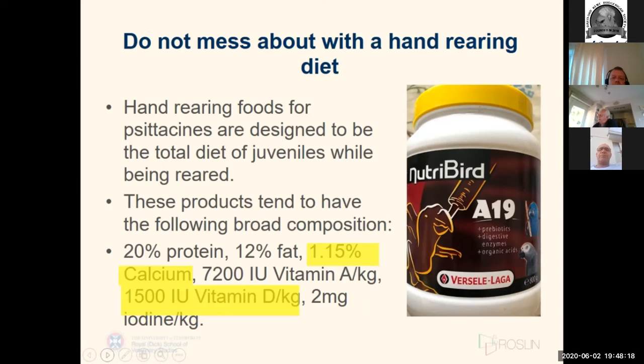The good thing, though, with the hand-rearing diets is we know they're designed to be a total diet for juvenile citizens whilst they're being reared. They're balanced, they work. So if we're looking at what sort of diet perhaps we might be feeding our birds whilst they're rearing chicks, then you could argue there is a logic here in trying to emulate this hand rearing food during the breeding season for your breeding pairs.